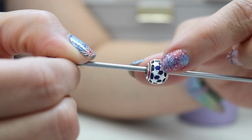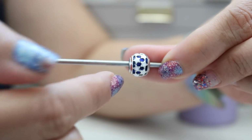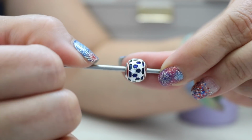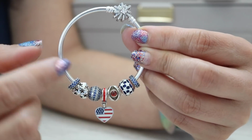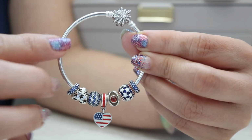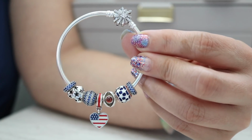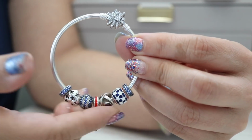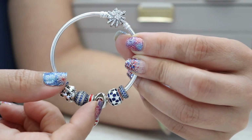Now I'll show you how I styled this bead. I actually didn't use just Aurora. I partnered it with my Pandora bracelet, and I'll show you that now. This is how I ended up styling with the American Patriot bead. Again, it is on a Pandora bangle. The thing that I love about charms, because I have a huge appreciation for all the different brands out there, is I love when they can be used with other brands.